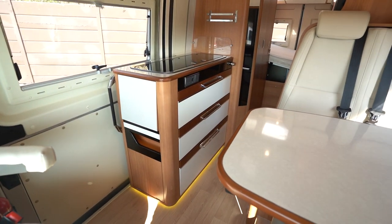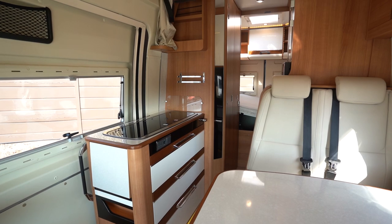All around, fantastic motorhome, great for the family, maximises the space.